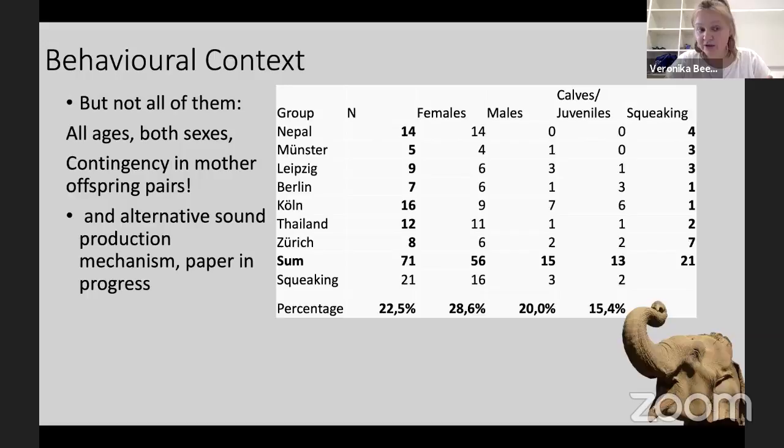So we started out with a nice study group in Nepal. We thought that would be enough, but actually only four of the elephants squeaked there. So we went on to record calls in many other groups. And we found a similar pattern, that in all these groups only some of the elephants were squeaking, but that was regardless of their sex or age. We found squeaking elephants across all ages and both sexes.